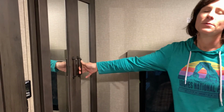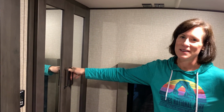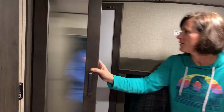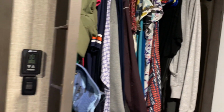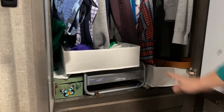Our closet. So why we have so much room in the kids' room and not much in the master, I have no idea. But this is what we have. If you want to come check it out, and that's not with all our clothes there. So we've got that. We've got some of these things that have extra organization in them.